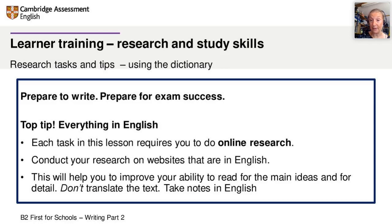Each task in the lesson requires you to do online research, so they know that they're going to be working with authentic texts. They're encouraged to conduct their research on websites that are in English. Now, maybe they would go straight to websites that are in their first language, but we encourage them to work in English. We encourage them to read for the main ideas and not to translate the text, just to take notes in English. Again, good study skills.